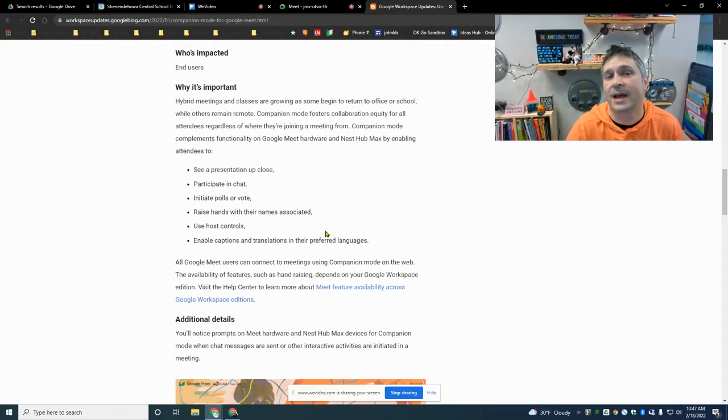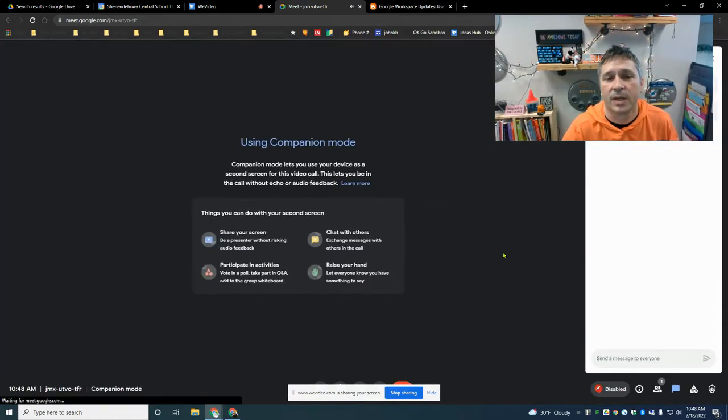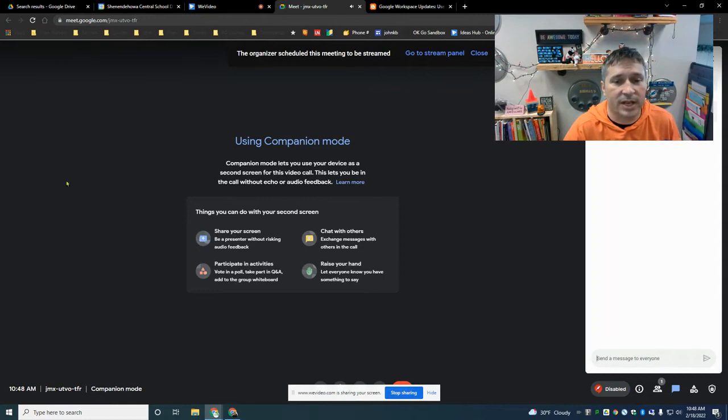But the benefit on the backside of that is that you do not have to worry about feedback issues on that second machine when it is in Companion Mode. So when you enter a Meet in Companion Mode, your screen will look different, okay? Because you will not see a reflection of your own camera right here like you normally would.